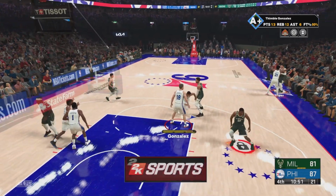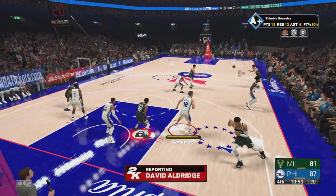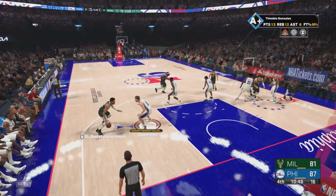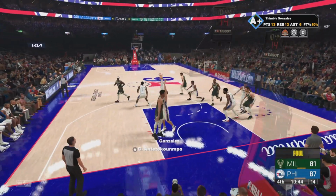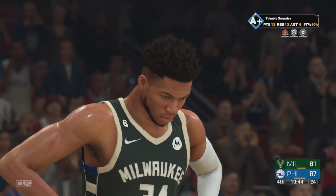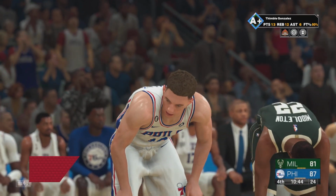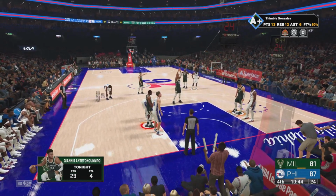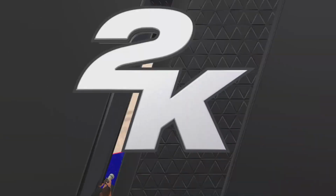Thanks, Kevin. Mike Budenholzer had some words for his team during the break. He said they played well in certain areas, but the lack of detail on the defensive boards has allowed their opponent too many second-chance opportunities. That, he said, is the difference in this game. You have to get busy on the glass, Kevin. Thanks, David.